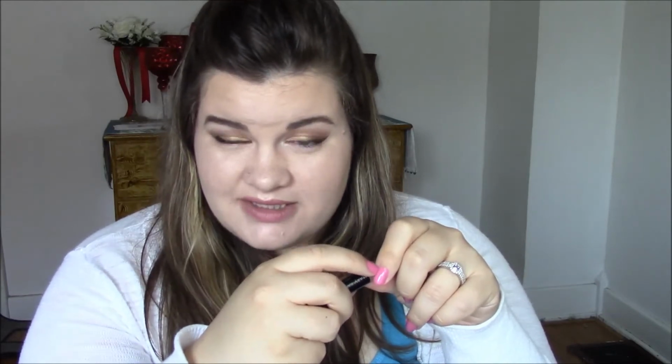And if I'm going to spend $20 on a makeup item, I want it to last me more than a couple of months, which I went through this pretty quickly. So I don't know, I'm kind of undecided on if I'd buy it again or not. But if you're one of those girls who likes high-end makeup or more expensive products, it's definitely worth checking out and using. It definitely works really well. I'm kind of a cheapskate.